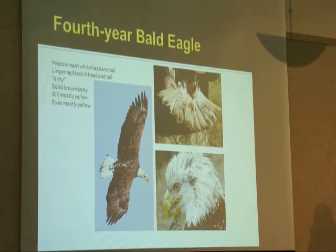Once they reach the fourth year, they start molting in those white feathers that we normally associate with adults. This bird is really interesting because it's got a little bit of black mottling on the tail. Still has kind of a dirty head. Same thing with these, real dirty. Notice that the eye is real light colored, although most of the time you wouldn't get close enough to an eagle to see the color of its eyes.